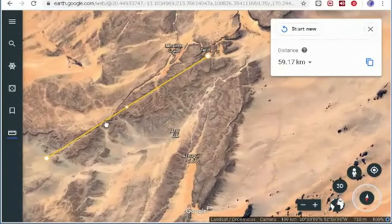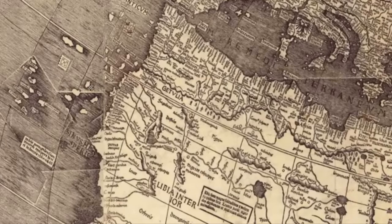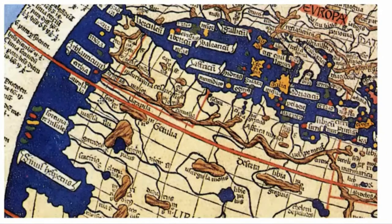You can find all sorts of little tiny things. I think sand and flooding covered that area up. These little areas, especially Cape Blanco and Cape Merrick, are very important because those are the two river outlets that I want to talk about. And you can see them here and here and here as well.